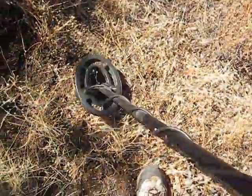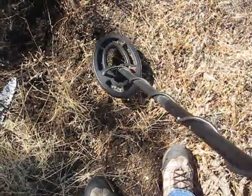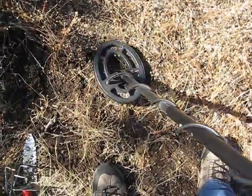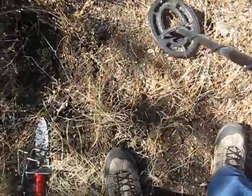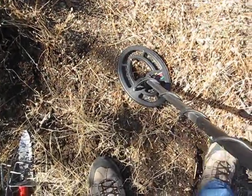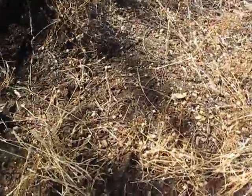Now, I found so many coins in this area, I'm feeling pretty confident. So let's see if we can dig this one together. It's got a pretty good coin sound. Sounds like a penny. Although, that's not good. That doesn't have the isolated sound that we want. But let's dig it together and see what happens.